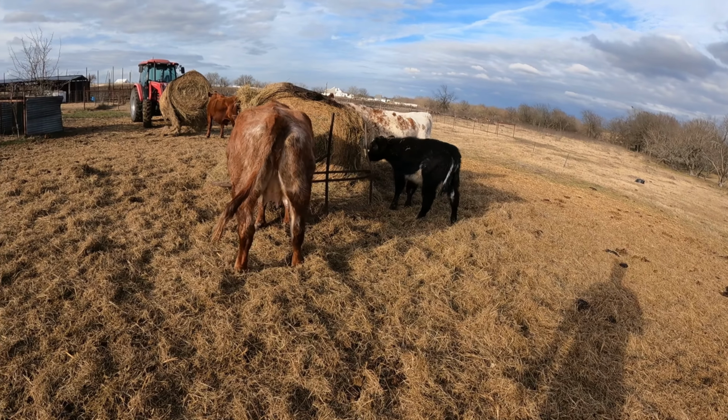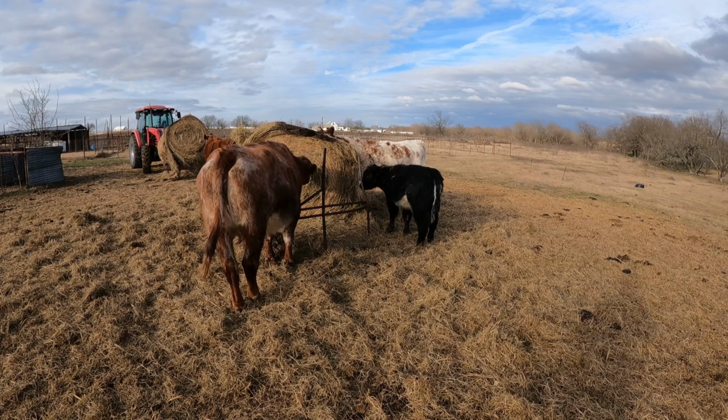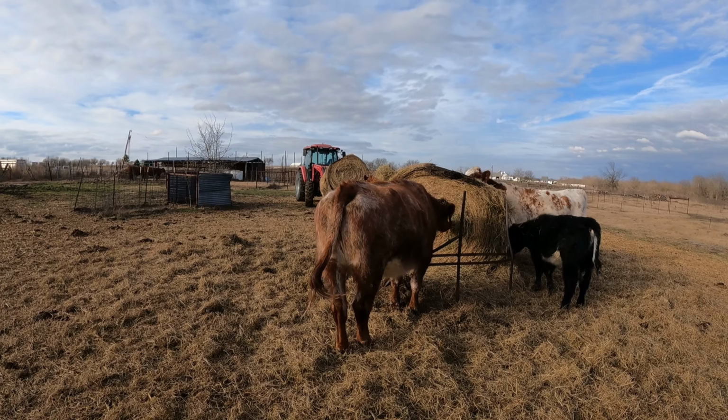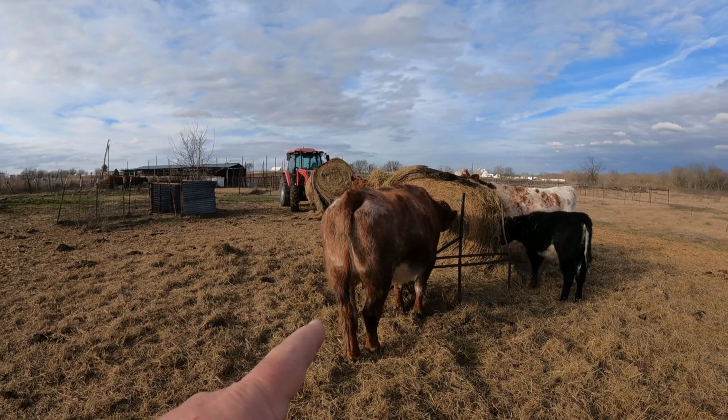I can't remember which cow he's out of. Maybe he's out of the queen cow. No, he's not. He's out of this cow right here. This is another Duchess cow, by the way. Even Queen's a Duchess heifer, Duchess bloodline. So is this one right here.